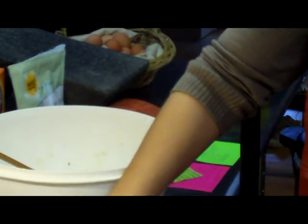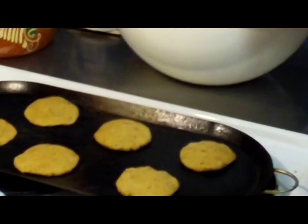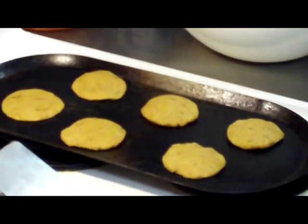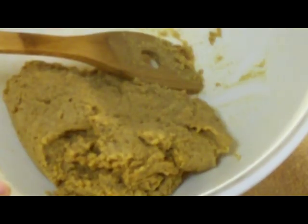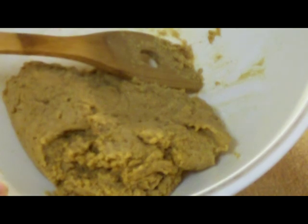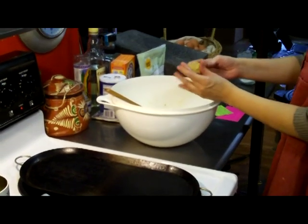You want to take about 2 to 3 tablespoons of dough in your hand and make a cookie that's no more than 5 centimeters in diameter. You can keep adding warm water to this dough until it is the consistency that you need before you put it on the hot plate and start cooking.